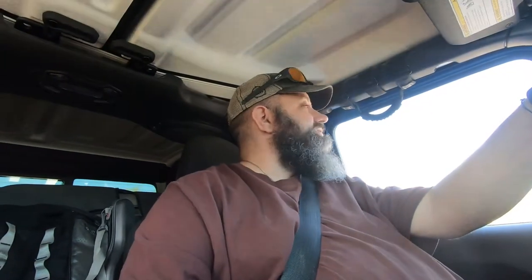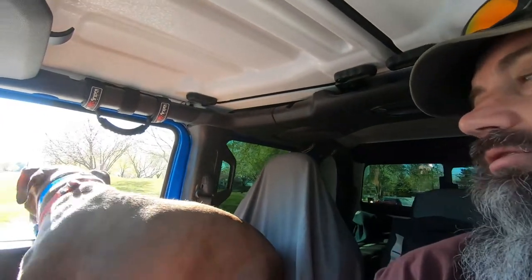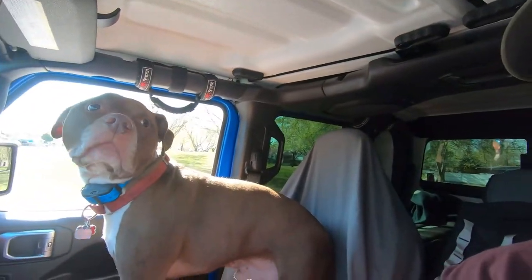Got the trailer on the back of the Gladiator, because this is what we got a Gladiator for, right? And I got Bama Dog with me. Bama. Bama. There's Bama Dog.